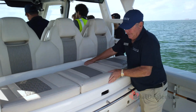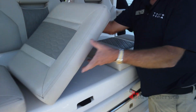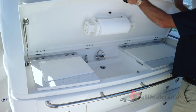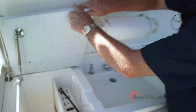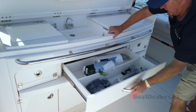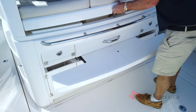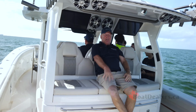Now this section back here has some unique features. The cushions are nice quality, but they're on magnets, so they're not just floating around. We have our day kitchen barbecue, and in here you can use all your fishing prep gear, and you can use it as a prep station. We have lots of storage, and this is a step that pulls out to assist people that want to get on these aft seats. Pretty easy in, pretty easy out. You can talk to your friends in the back if that's what you choose to do.